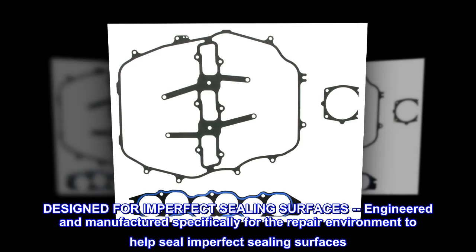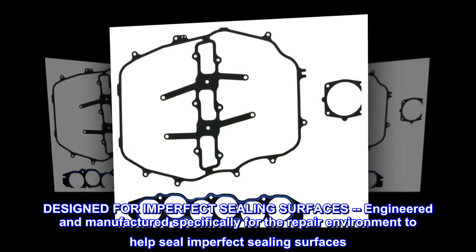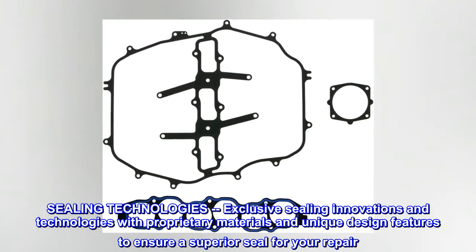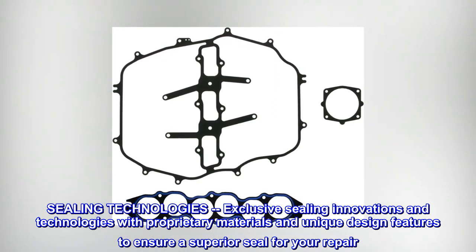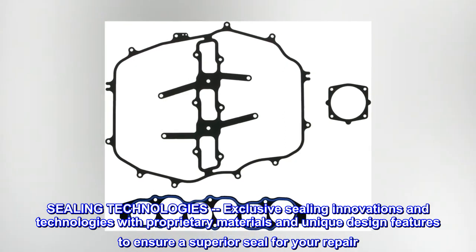Designed for imperfect sealing surfaces, engineered and manufactured specifically for the repair environment to help seal imperfect sealing surfaces. Sealing technologies: exclusive sealing innovations and technologies with proprietary materials and unique design features to ensure a superior seal for your repair.